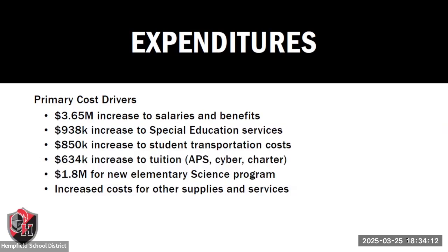For example, our cyber numbers are pretty consistent. We have a slight decline, but the cost of cyber tuition is up. So while we are either flat or at times less in enrollment, our expenses are higher because of more tuition.